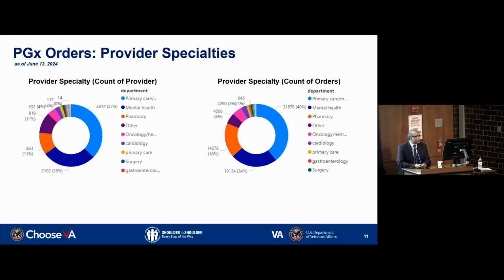And then in terms of the providers, 2/3 of our providers that are ordering tests are coming from primary care and mental health. And so that kind of makes sense. Primary care is where most care in the VA is given. Mental health obviously has a large body of evidence around it. It's also a large source of clinical care in the VA. But whether you're looking at the number of orders or the number of providers, roughly 2/3 are coming from primary care and mental health. Pharmacy is a growing third because of some of our latest efforts. Pharmacists are also embedded in some of the other clinical specialties, depending on how they're classified. And then the medical subspecialties are behind, though they're making a good impact still.